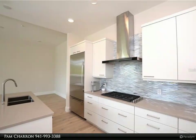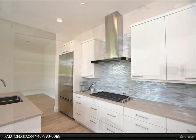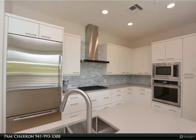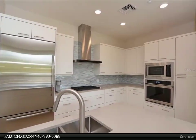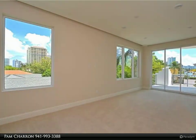This spacious owner's retreat has ample room for a sitting area, 2 closets, and a luxurious bath with walk-in shower, standalone tub with floor-mount faucets, dual sinks, large linen closet and lots of cabinets for storage.